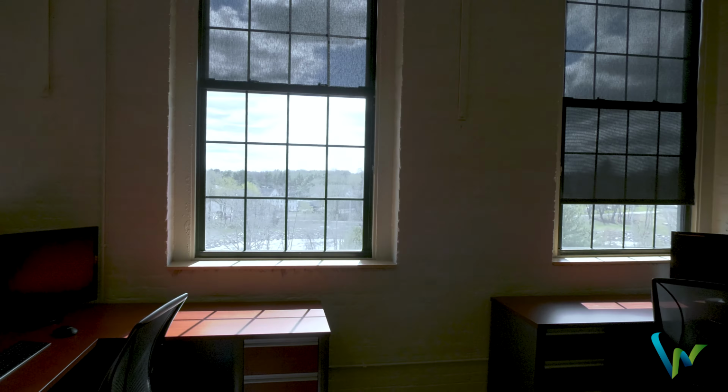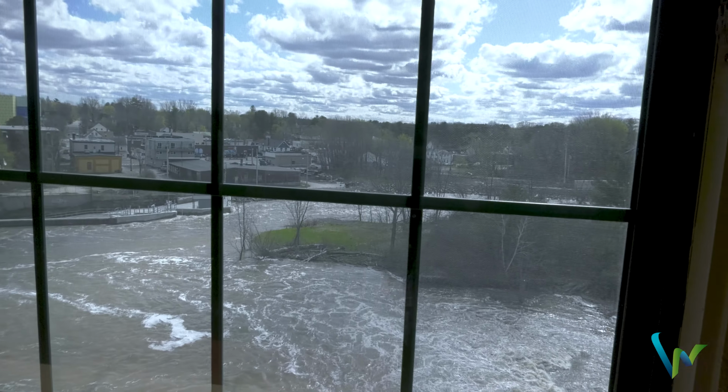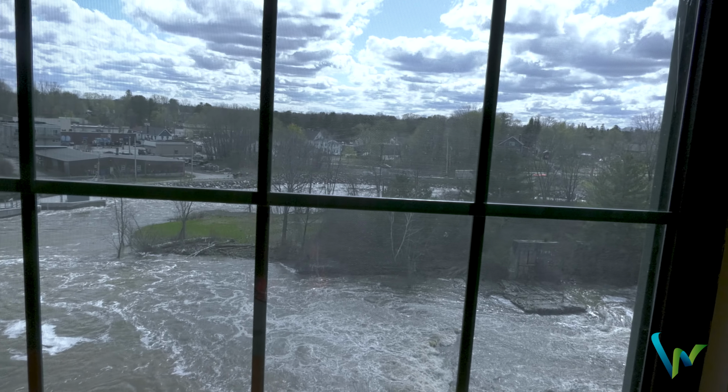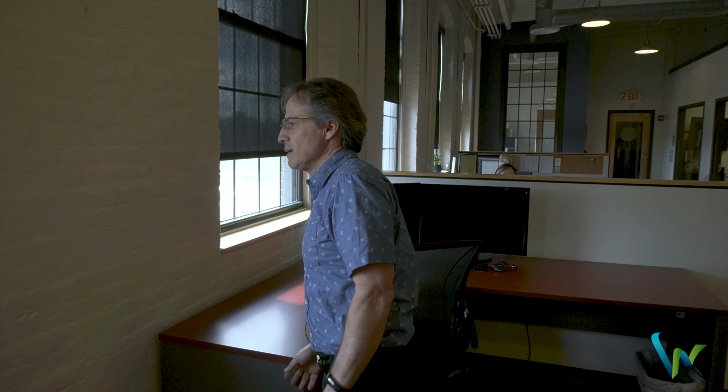You've got a great view of the river? We do. New Westbrook Island is right outside the window, and our fish ladder. We actually enjoy the view. We've seen some wild animals on the island, which is kind of fun. That's awesome. A lot of birds out there.